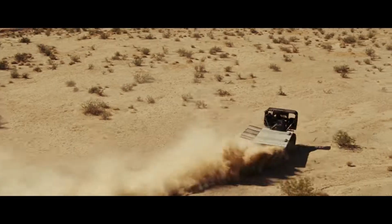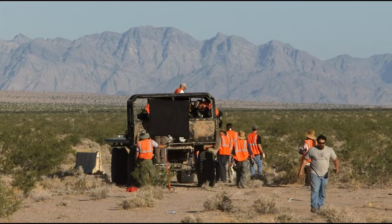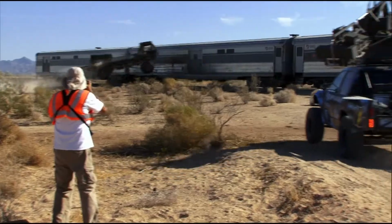When this truck was launched and jumped into the train, it was phenomenal. It was very exciting to see this truck weighing 10,000 pounds being pulled across the desert to hit a jump ramp to go into the side of a train. It's not something you see every day. Okay, guys, train's moving. Roll camera!